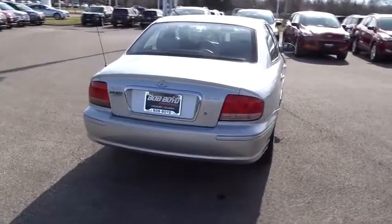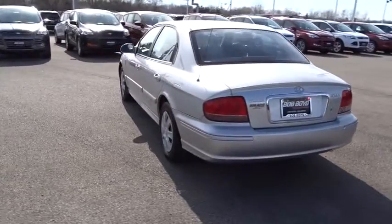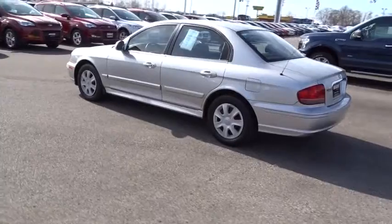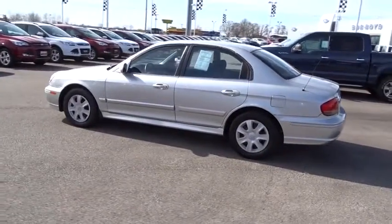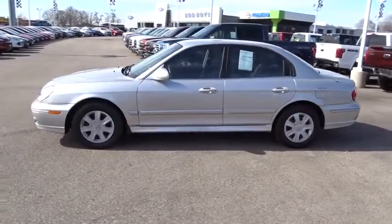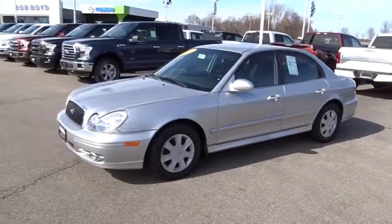Here are some of this vehicle's great options. Keyless entry, leather-wrapped steering wheel, power steering, cruise control, AM/FM stereo radio, center armrest, trip odometer, fog lamps, power windows, security system, dual front airbags, tilt steering wheel, power driver mirror, four-piece floor mat set.